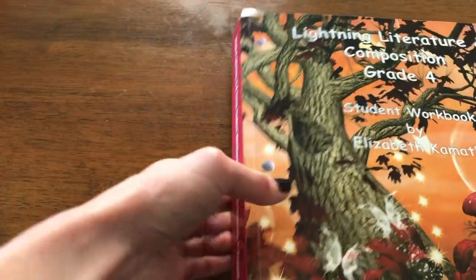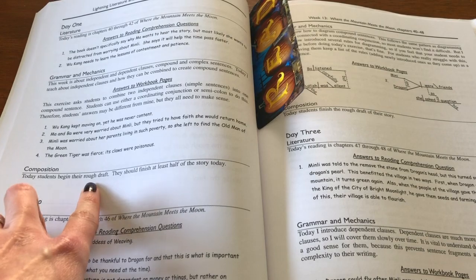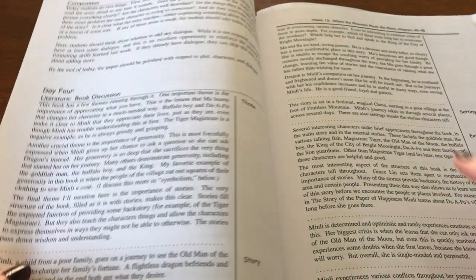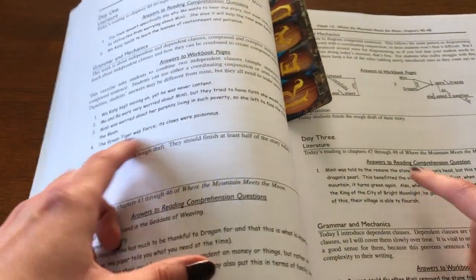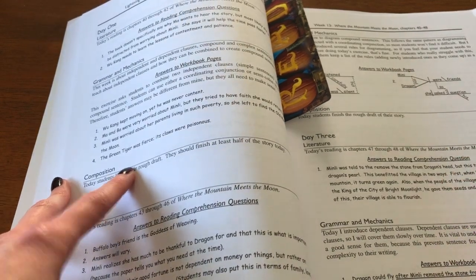So for the writing assignment, she's currently working through fantasy or fable, as you can see here. She just finished her rough draft last week, so she's working on corrections, and that will be all she has to do. So she will probably finish her writing Tuesday and then not have it Wednesday or Thursday because she'll be done.